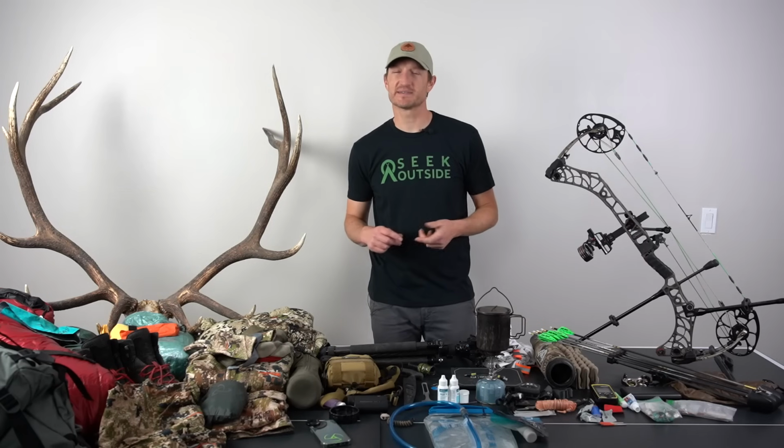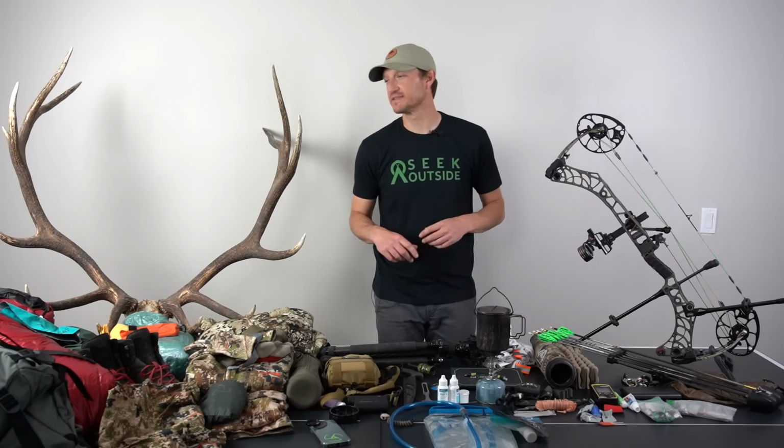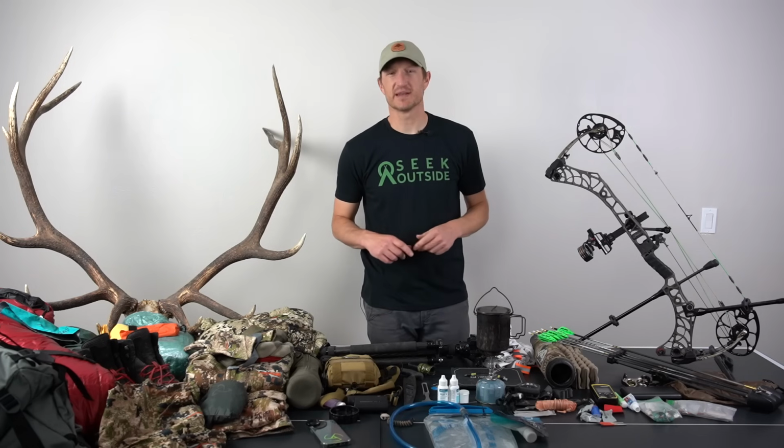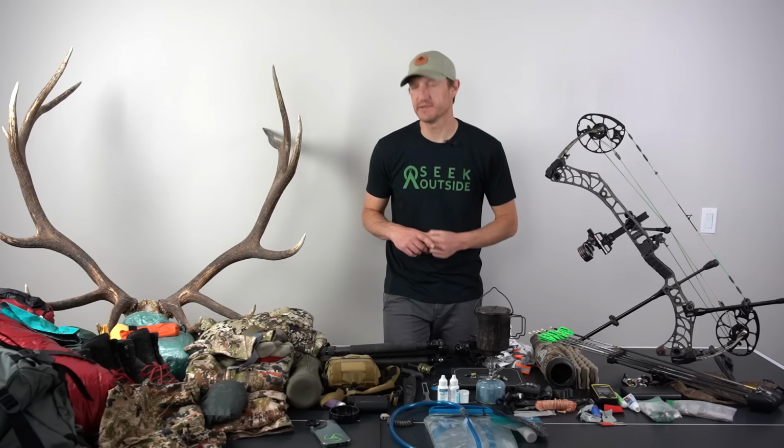I've got a couple of permits this year. I've got a general Idaho elk tag that I picked up on that December 1st mess. And then I've also got a big game combo in Montana. So Chris Neville and I are going to be chasing big bulls in Montana.